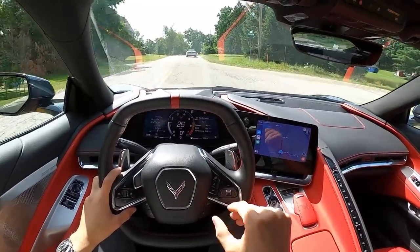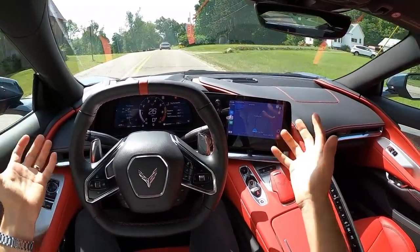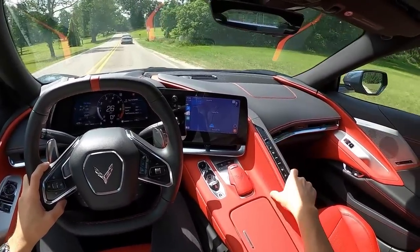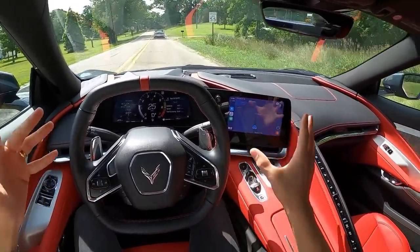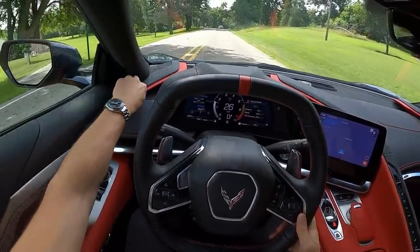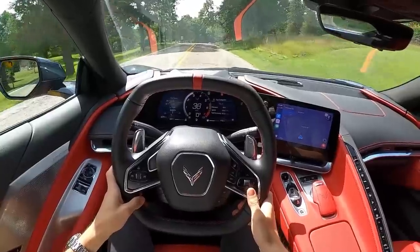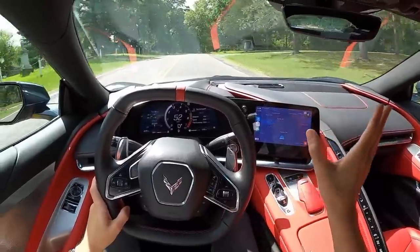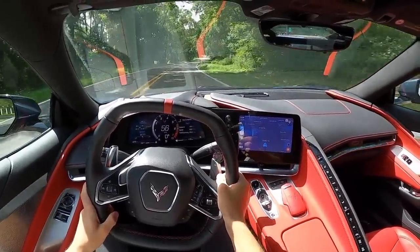This is a really refined Corvette, and that shows in its design and its interior material quality. Sure, there are a couple little things here. The stitching on this is a little bit wonky. There's a gap here that looks a little bit funny. But overall, the quality behind this build is just fantastic. It's another level for GM.